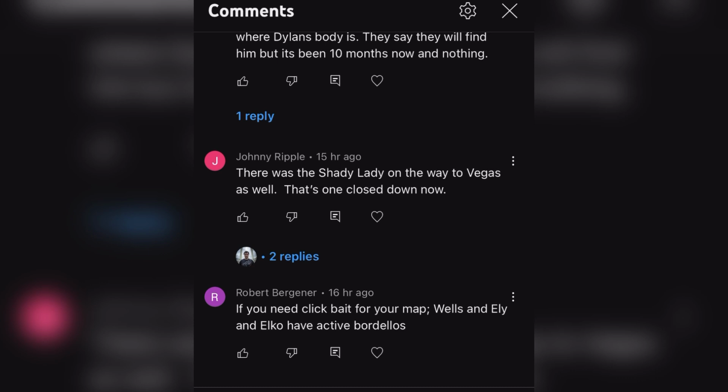Robert popping up once again saying, if you need clickbait for your map, Wells and Ely and Elko have active bordellos. What's bordello? Bottle of wine? I'm not sure. If you need clickbait for your map, well, first of all, it's not my map. I don't own Google Earth or Google Earth Pro, okay, or Google Maps. And as for the clickbait part, no, I'm fine, I'm okay. I know other channels rely on that, but yeah, there you go.